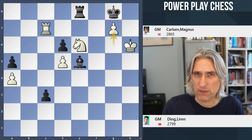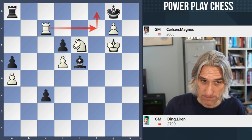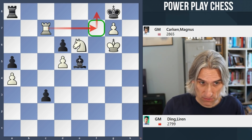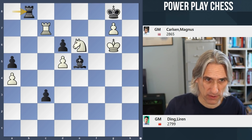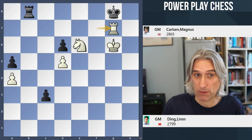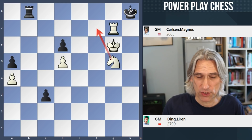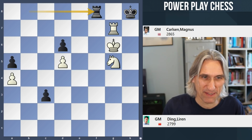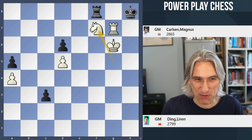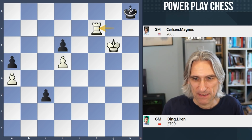So why did Carlsen resign? Well, if rook a8, then king g6. And then the threat is rook here and rook f8. So for example here, only thing for black to do is give up the bishop. And knight g5 threatens mate. Well, okay, black can give up the rook, but obviously that's going to be mate in a few moves.